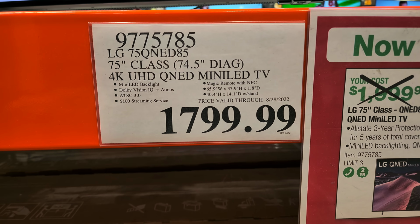Now, the memberships range from, I believe, $120 to $75. I'll show it at the end of the video. I have a picture of it. I have the executive one, which I think just gives you points back. I don't really buy much in Costco. I typically have the membership just to be able to film in store.